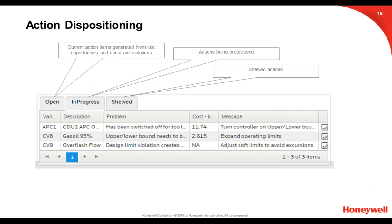So there is a workflow here. This is showing some action items, some open items. They can be moved if they're being actioned. They can be moved to in progress state. If they're no longer relevant, maybe they have to wait for a turnaround to address something, we can actually shelve them.